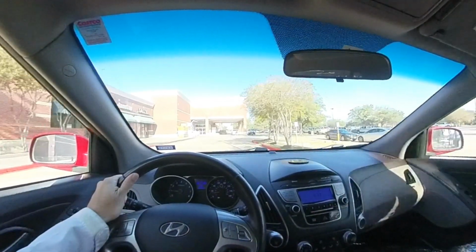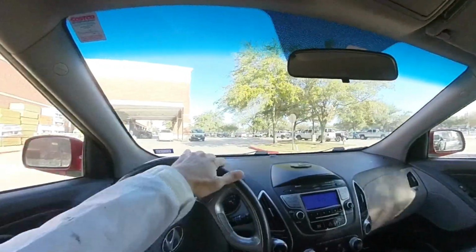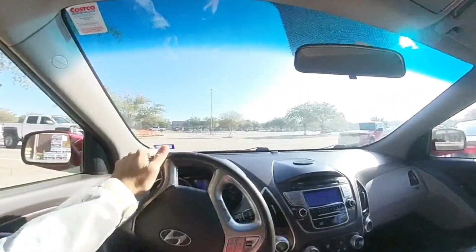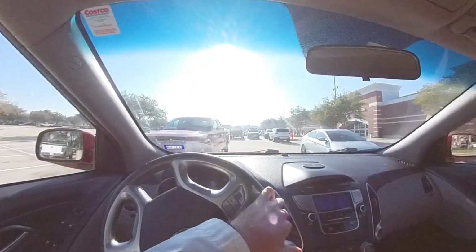I'll park in the pro section since I think I know what I'm doing. I already know what it is. I looked online and everything, and I'll just park right here. Oh yeah, in the sun. That's right. Warm up the car.